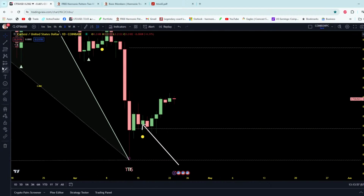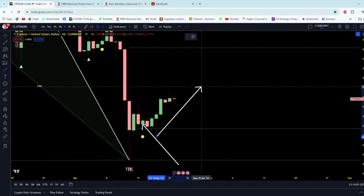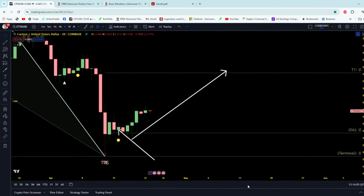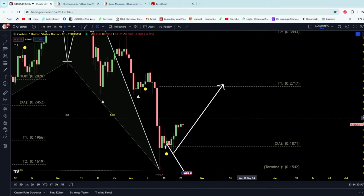You spend 3-4 days there. Now you start to get going again. And this is a 28 to 30 cent situation. That's where you're targeting this reaction to go.